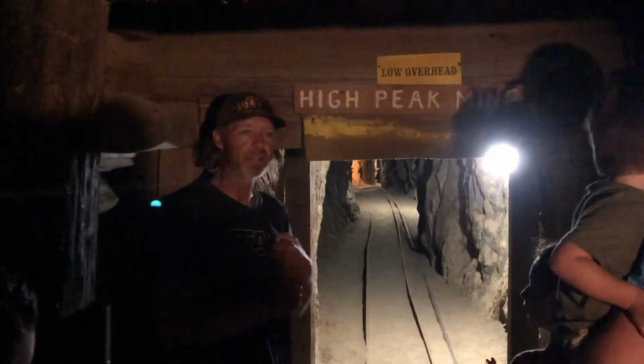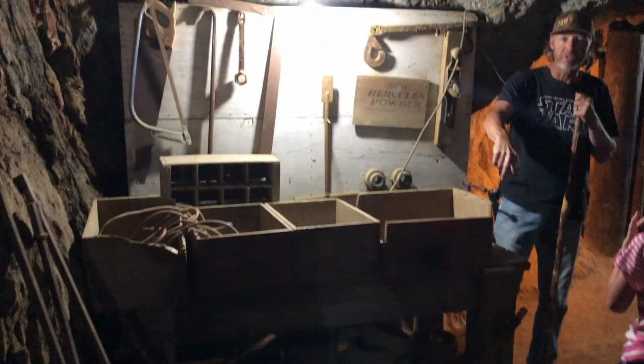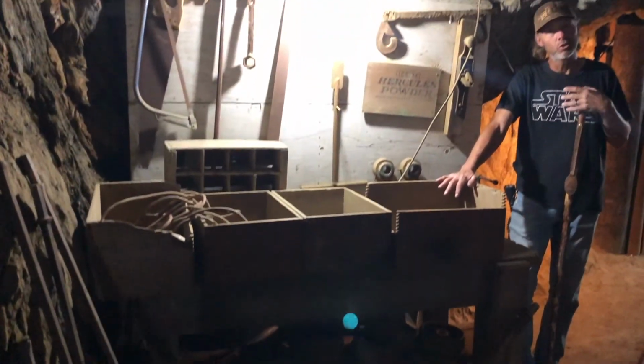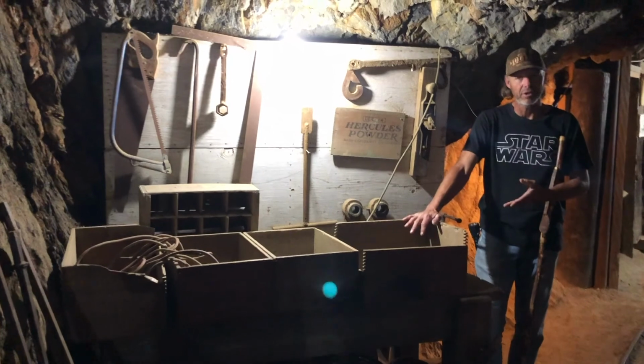Now, they don't really combine gold mines together like this, but they had good reason why it happened here. Store a couple extra ore carts here and install this work table. All the repairs these miners were doing to their tools and equipment they were using for the operation, they had to do all the repairs right here inside the gold mine.